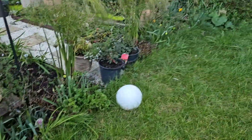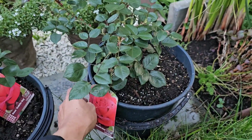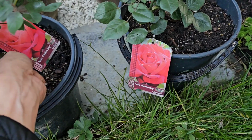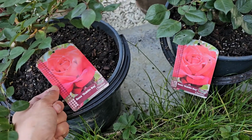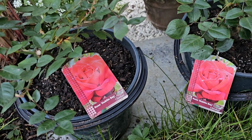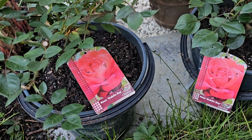And there's another rose that I also purchased today. This is another climbing rose, which is called Rosa Dublin Bay. And this one has a very, very good review. It's also a floribunda, which means it's producing clusters of flowers every time it's blooming. I also heard that this one is flowering until the end of the season.